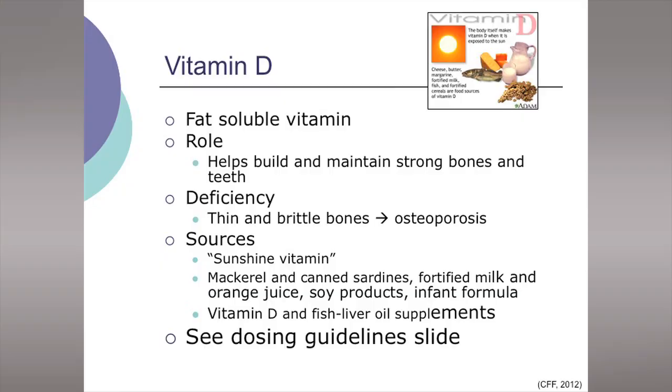It's known as that sunshine vitamin because our body can make its own vitamin D through getting sunlight. So when the sunlight hits your skin, like your hands or your face, your body makes its own vitamin D, and it also can help with your mood. It's found also in mackerel, canned sardines, fortified milk, mostly fortified orange juices, and also fish liver oil supplements, which we'll talk about more in a little bit.